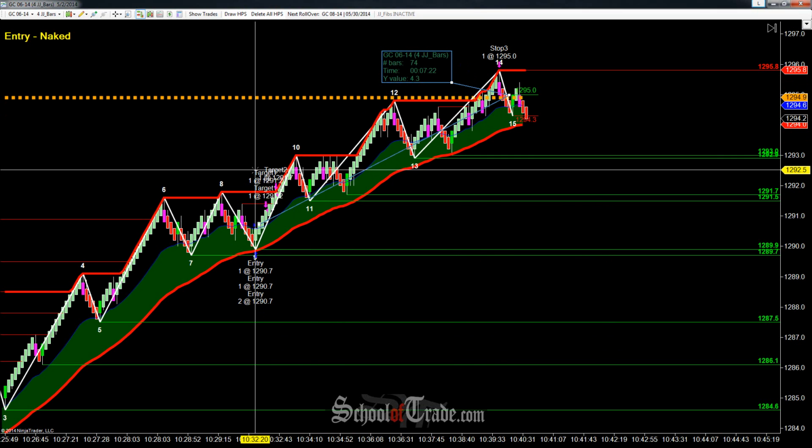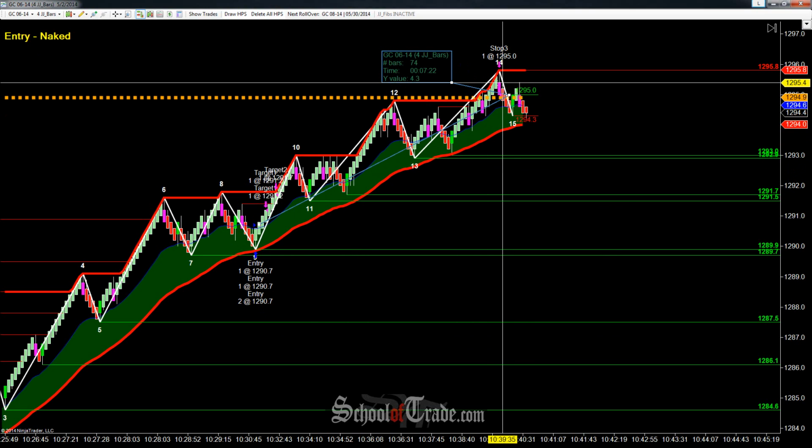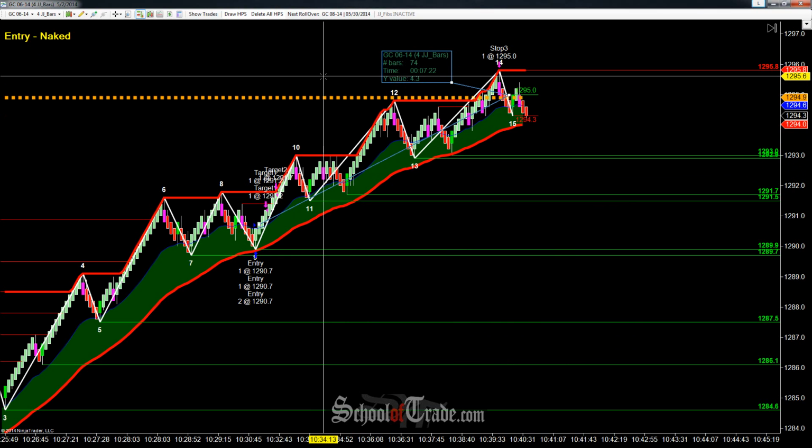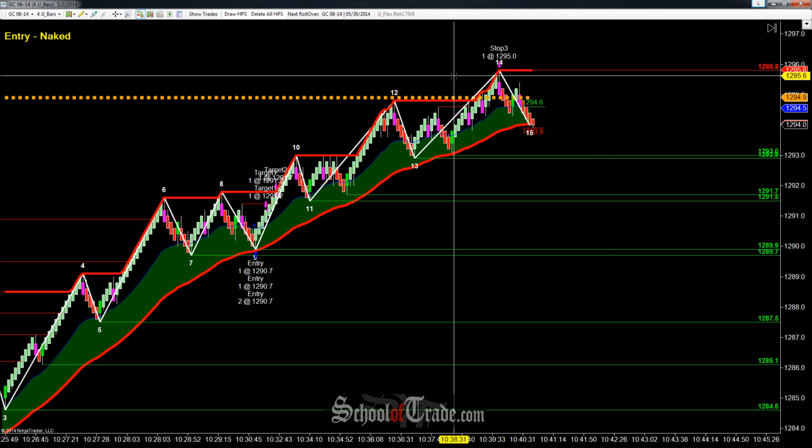The first two targets were filled almost immediately. From our entry here at about 10:30, where we finally got stopped out at 10:39, we're looking at a 9-minute trade. So $630 in 10 minutes. Nothing to be upset about there. And now we're starting to see that little bit of a reversal back down again. So that's going to be the trade for today.